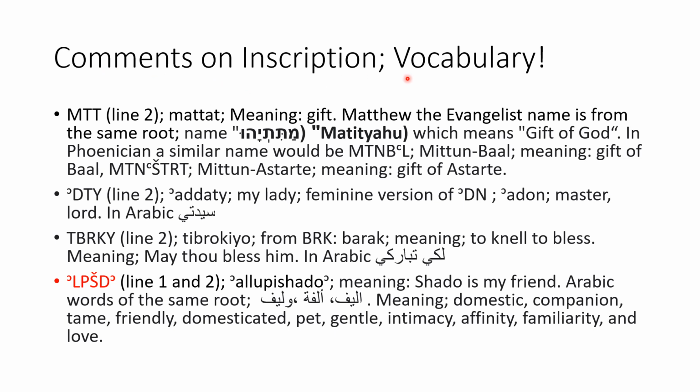Comments on inscription, more Phoenician vocabulary. Matat, in line 2, meaning a gift. Matthew, the evangelist, name is from the same root. Name, matatiyahu, or matatiya, which means gift of God, or gift of Yahweh, God. In Phoenician, a similar name would be mitonbaᶜl. Miton Baal, meaning gift of Baal. Miton Ashtarte, meaning gift of Astarte.